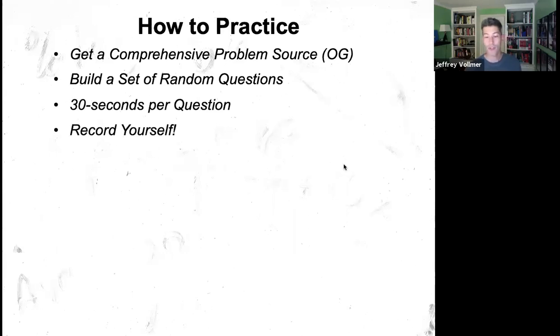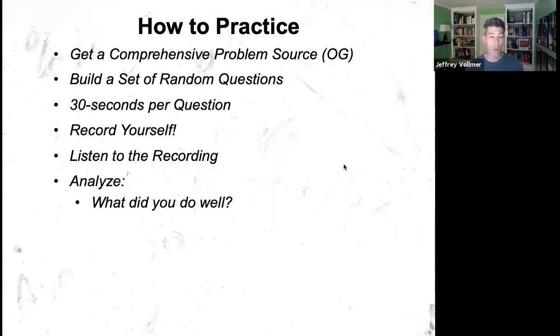Record yourself, so you know how you are experiencing those first 30 seconds. It's good to listen to yourself go through this and see what you were able to pick up and some of the things that you weren't able to pick up that maybe you should. What are going to be the signs that you missed? So you're going to listen to the recording, analyze it, and figure out what you did well. You might surprise yourself. I always surprise myself when I record myself. I'm like, that wasn't perfect, but I actually did some pretty good things in here. What are the things that you missed? Then you can repeat that. Do question 2 and 102 and 202, et cetera.